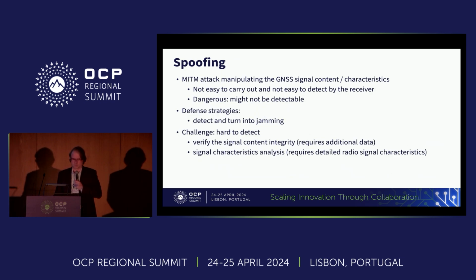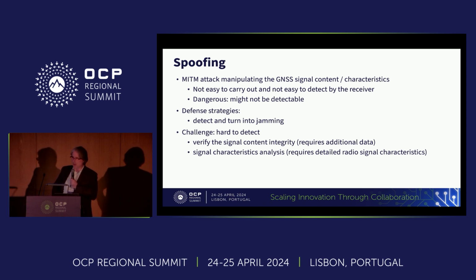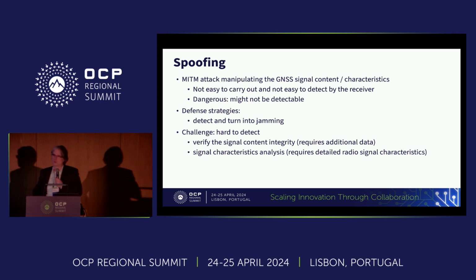So spoofing is actually like a man-in-the-middle attack, which means that someone is sending you manipulated GPS signals or GNSS signals in general. It's not super easy to carry out because you have to really generate the signals from scratch. And in the past, it was super hard. You had to buy a nice Spirent GPS simulator for $50,000 or something.